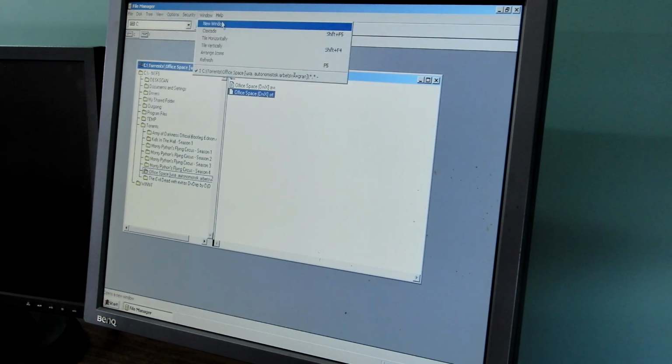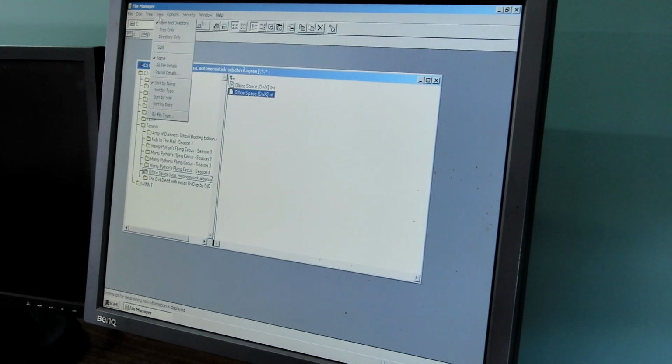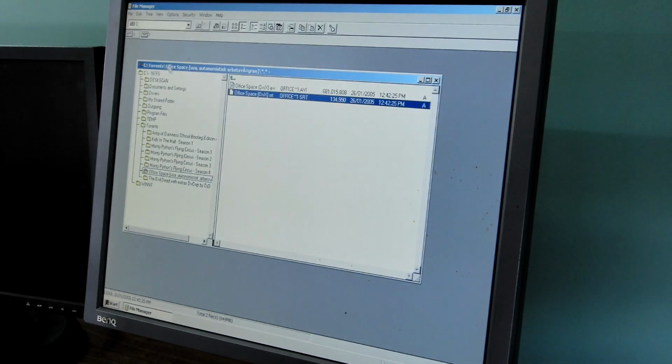That's interesting. Actually, if I change view to all file details, boom, 2005, 15 years ago. That's when I last used this computer to do something. And that's about when I built it. Almost 10 years after this technology came out.